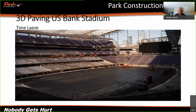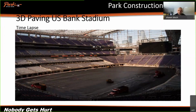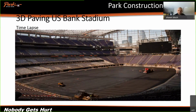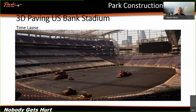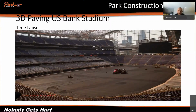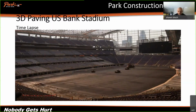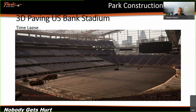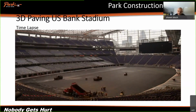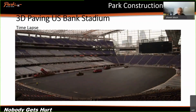And this is us paving the workhorse here, the final lift. Throughout this whole entire process, we had Caterpillar dealership guys come up to help us with the paver. We had the Trimble guys there, and then our Cat dealership, Ziegler. The support that these guys had for us on this project was awesome.